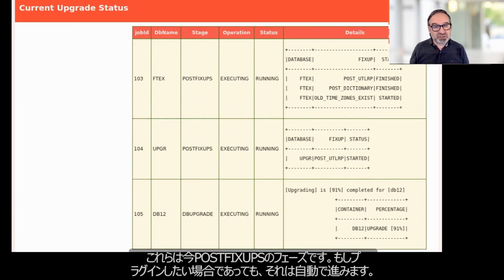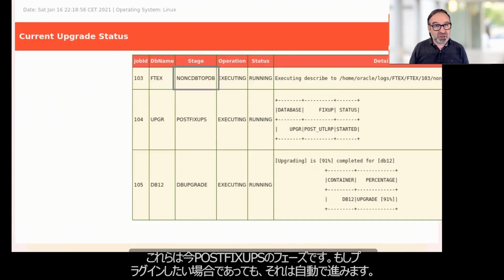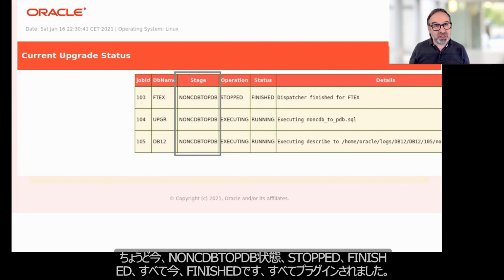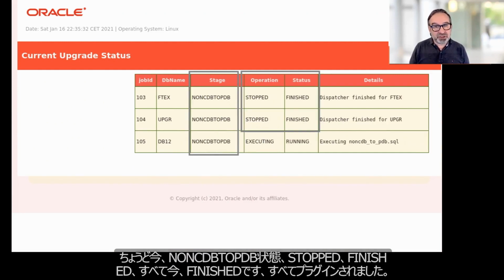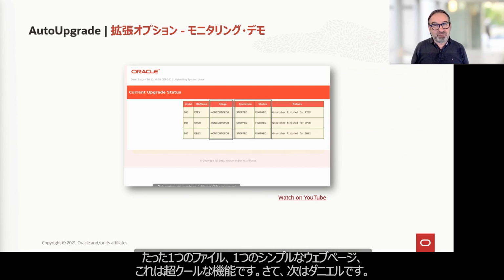Now they're on the post fix-ups phase. And even when you plug in, it just goes on because I want to plug them in. They are all now in the non-CDB to PDB state, stopped, finished, and all are finished now, everything plugged in. Only one file, one simple web page. That's a super cool feature.